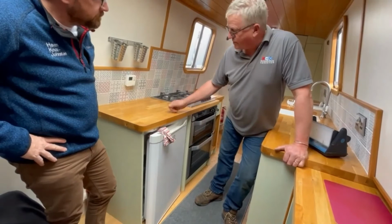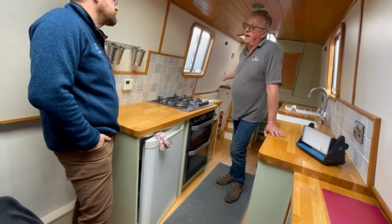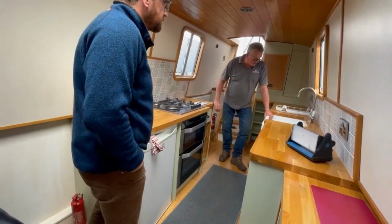So at least you're doing it and you're switching it off. The actual hob itself, there's really not a lot to do there. Being stainless steel, you could put a protective coating on it if you wanted to. Again, I'd make sure the gas is turned off at the bottles if you're not living on board. Again, this one has got a nice vitreous china sink, so it's really important to make sure that the water's empty. And don't forget the P-trap underneath.